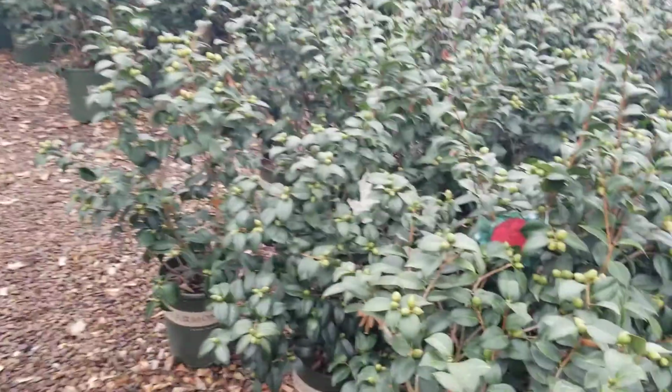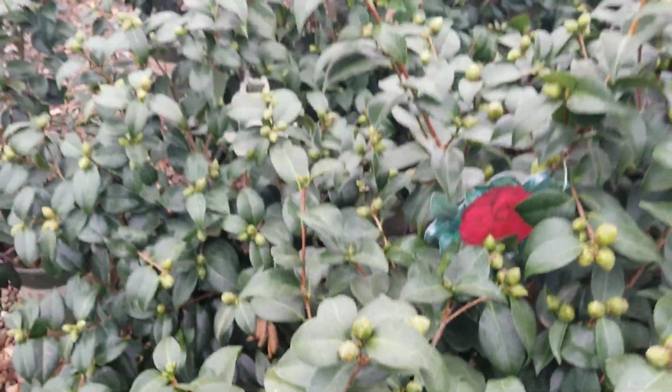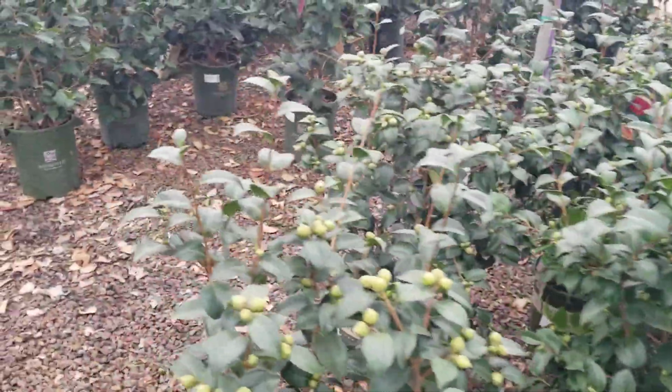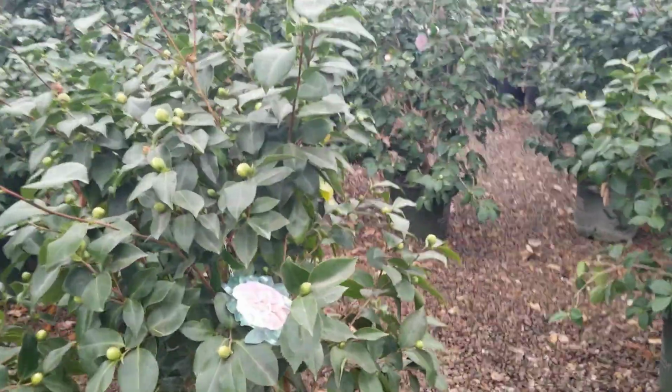Now these guys are loaded with buds, about to explode with all of their blossoms. It's late September here at the nursery, and we're about to see a lot of color in these guys over the next few months. But there are a few blossoms that have popped up.